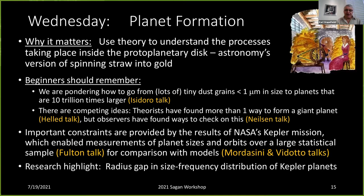It's a process where we have to go from very tiny dust grains in the interstellar medium into planets that are 10 trillion times larger, a huge growth that will be discussed in the Isidoro talk for building giant planets. And terrestrial planets will be also discussed in the Helled talk and then the Nielsen talk about the ways giant planets are formed. The Kepler mission has really helped constrain planet formation processes because it's given us the size frequency distribution of planets, also their orbital frequency distribution, at least for short orbital periods, less than a few hundred days. And those will be discussed in BJ Fulton's talk and in comparison to models by Christoph Mordasini and then Elaine Bedotto talking about the erosion of atmospheres in the early stages.